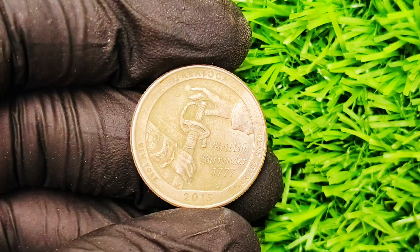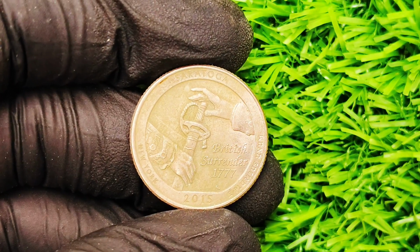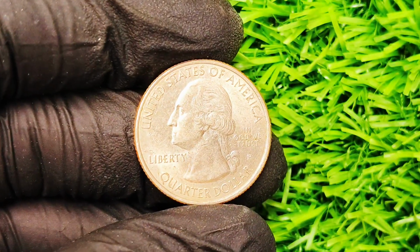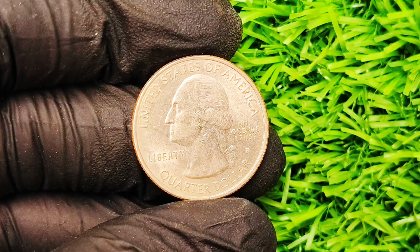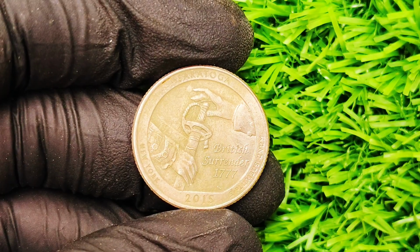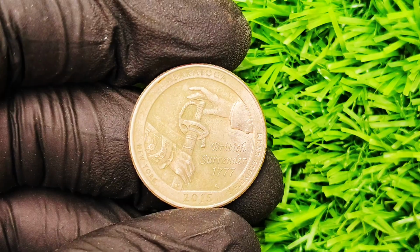Soon, collectors across the country scrambled to examine their Saratoga quarters. Most found nothing unusual. But a few lucky ones discovered minting mistakes so dramatic that experts called them once-in-a-generation errors. But what happened next stunned the entire coin world. At a major auction, a near-pristine error Saratoga quarter, one that showed extraordinary doubling and near-perfect luster, crossed the block. Bidders went wild. The numbers skyrocketed past 5 figures, past 6 figures, until the hammer fell close to $1 million. One man's pocket change had become a life-changing miracle.